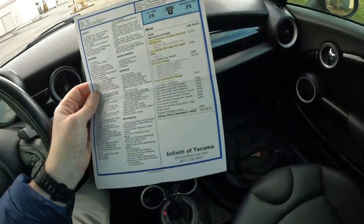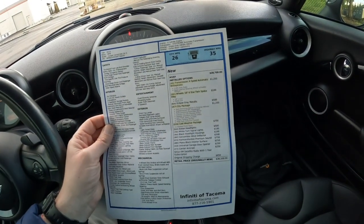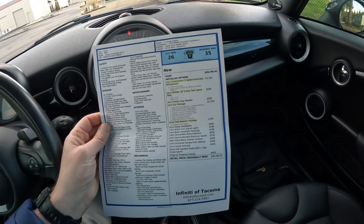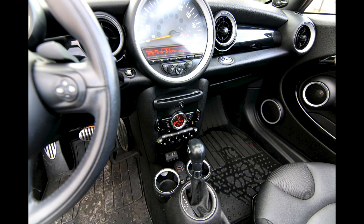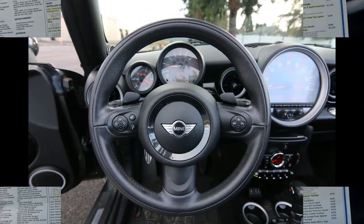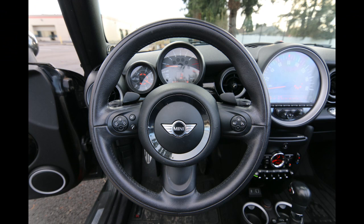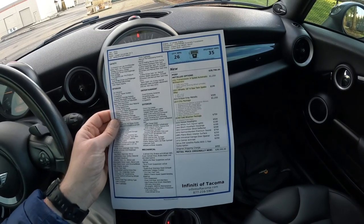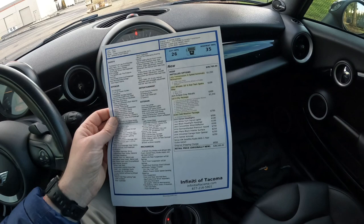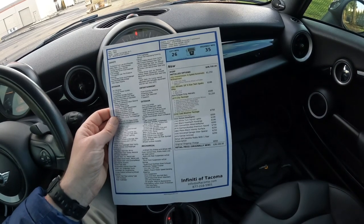We have the original build sheet on this one. As you notice, it's really very fuel efficient, 26 city, 35 highway. This one has the 6-speed automatic transmission. That was a $1,250 option. It also gives you a sport steering wheel with paddle shifters, so you can take control of those forward gears if you wish. This has the upgraded 16-inch twin spoke wheels. It's $100 for those. This lovely shade of Eclipse Gray Metallic was a $500 premium color.